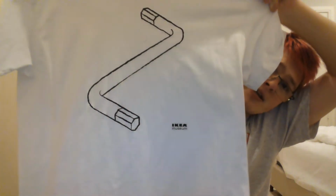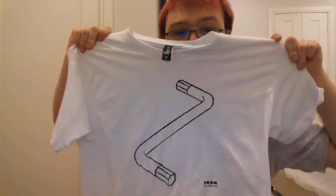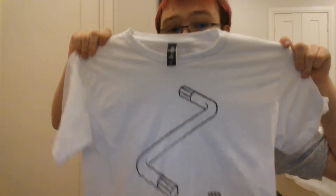This is a shirt I got at IKEA. It's very simple. It's of a tool, I think. I haven't assembled a decent amount of IKEA furniture. I only have one chair that I got from IKEA, and I can't remember exactly what the name of it was. But yeah.